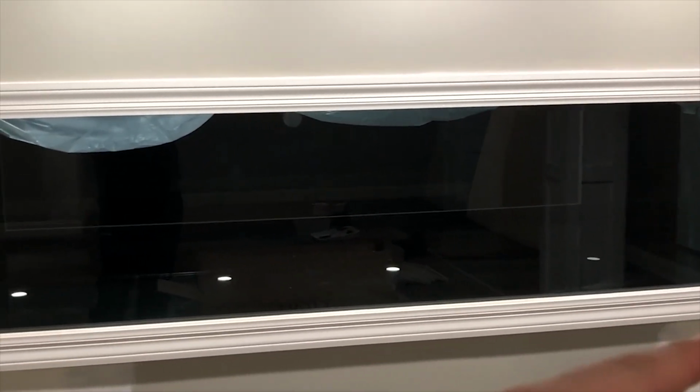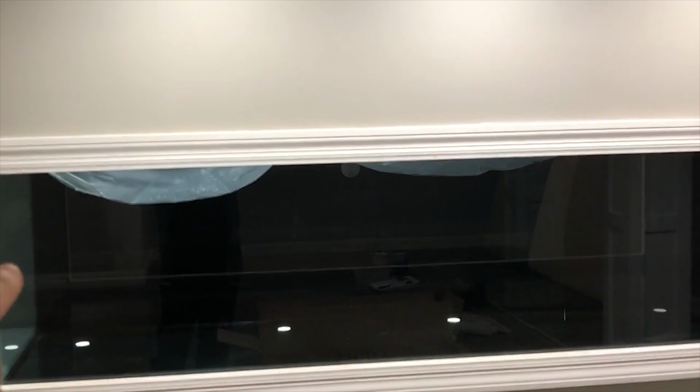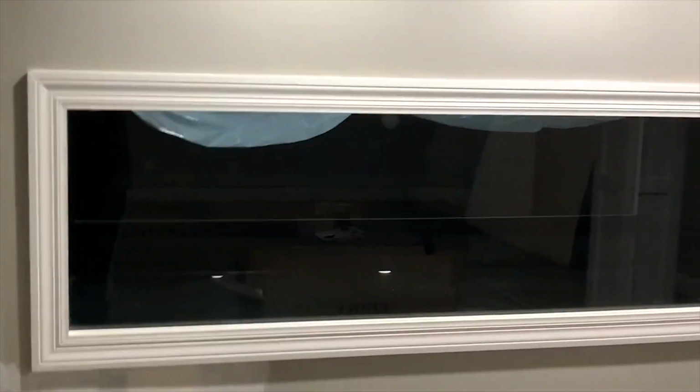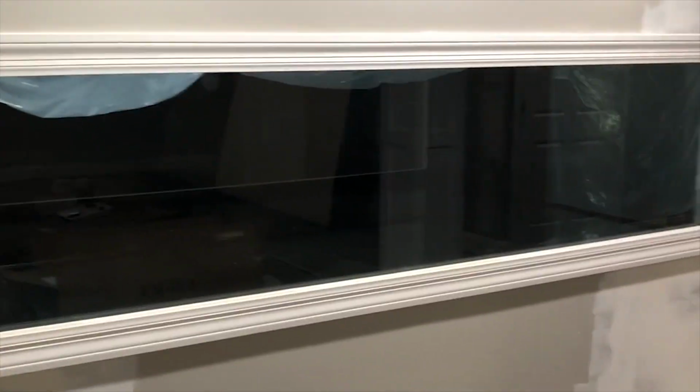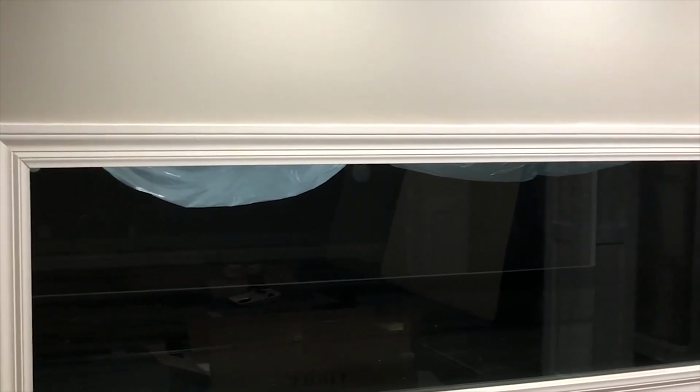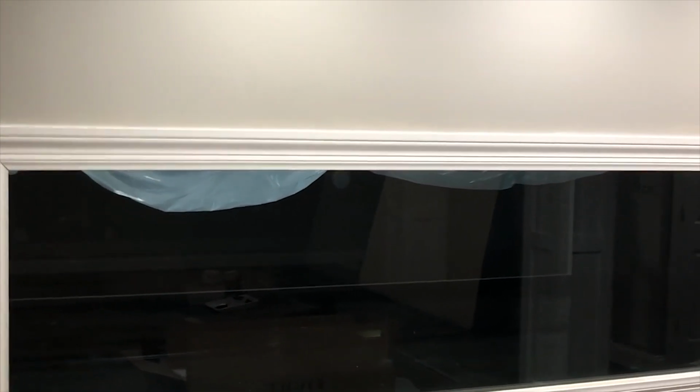So this tank is 96.5 inches long, 30.5 inches deep, and 26 inches tall. Absolutely love how it sits right now. It sits on a Planet Aquarium's steel stand. I think I just went with the 36 inch instead of the 42. Could have gone 42 or 40, but it's a good height for me. I like it. Perfect viewing angle for when you have little kids and stuff over.